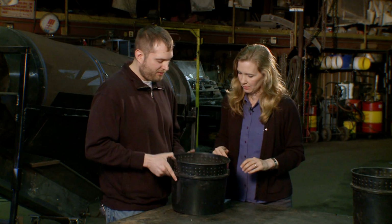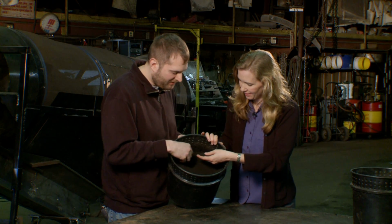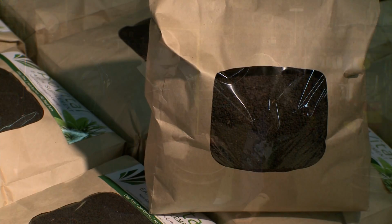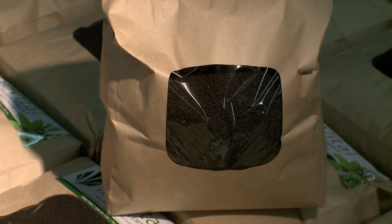So this is the actual casting product. So this is the byproduct. You can see it's very nice and black. It's drier. Yep, it's drier. The moisture is actually contained inside of it. Okay, it's like a pellet almost, and that's what it looks like. And you don't do anything else to this? This is what you bag up?